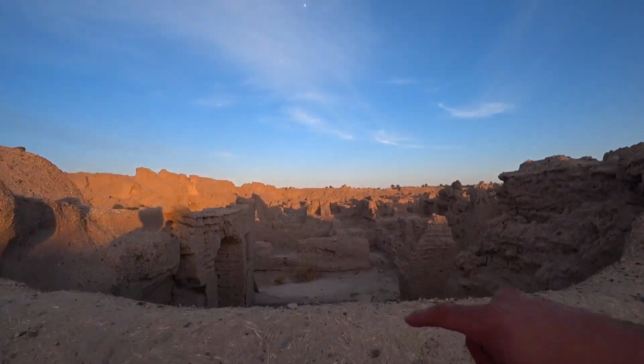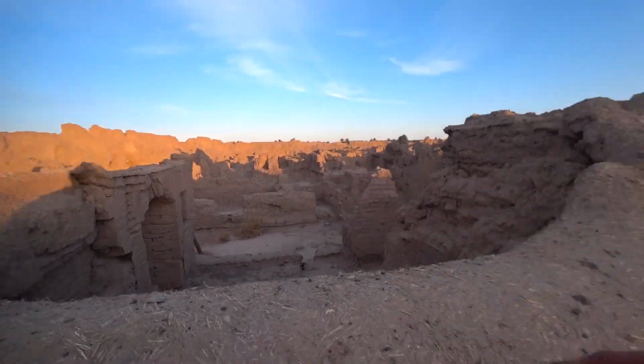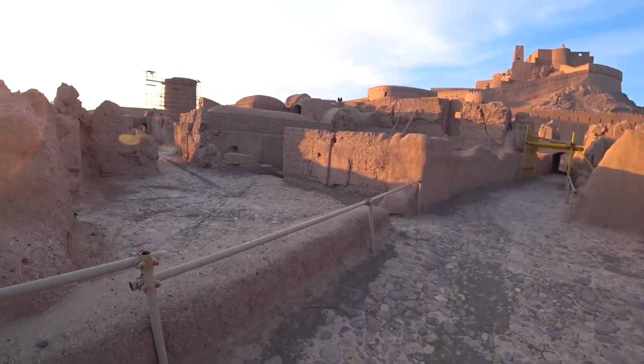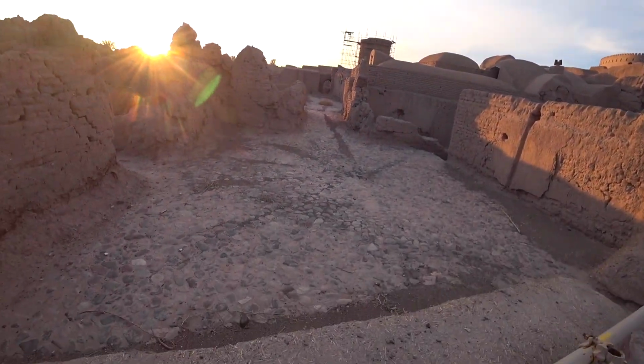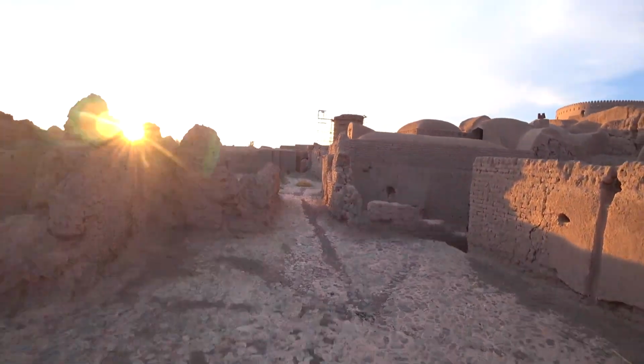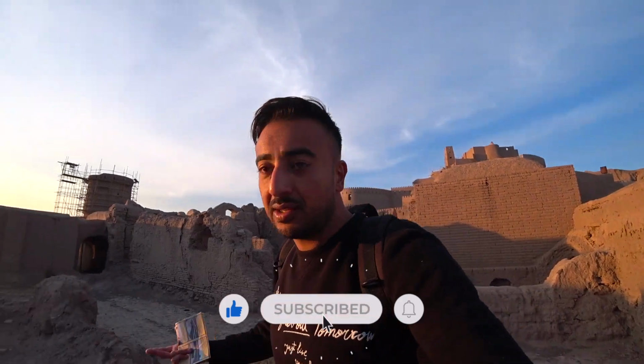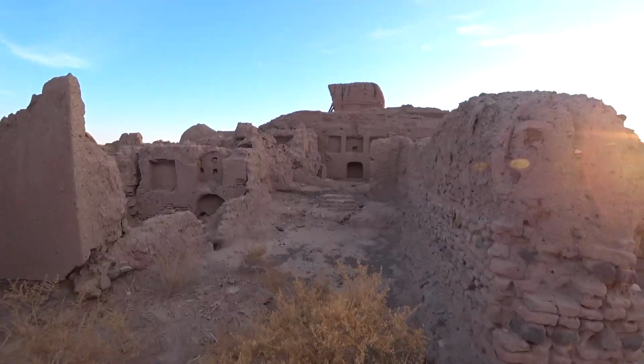We can't really go inside and wander around because there are these fences, but just because I'm a little bit of a rebel and I did pay my money to enter, we are going to explore a bit inside here, and I'm gonna make my way like that, because I think this is actually quite interesting, even though it's ruins. Look at it.